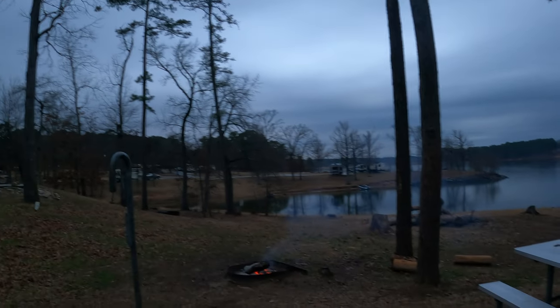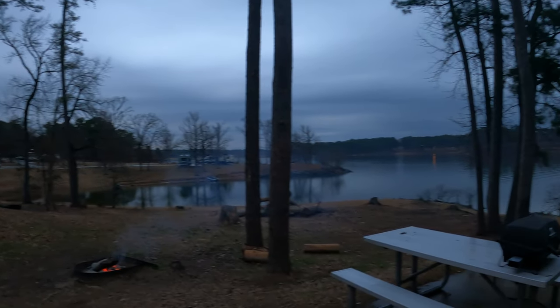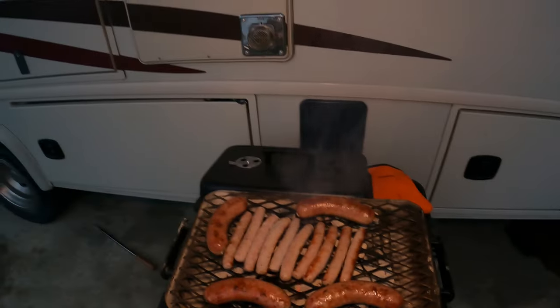Where are we? Oh, we're at Johnson Creek. Johnson Creek Campground on Lake O' the Pines. And as you can see, it's a dull, dreary evening, but I'm gonna spice it up.